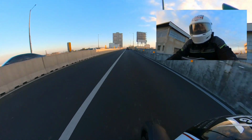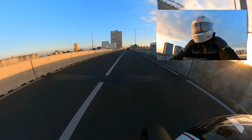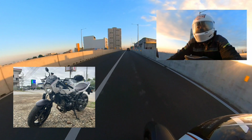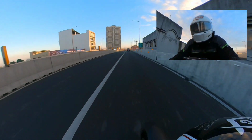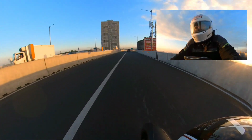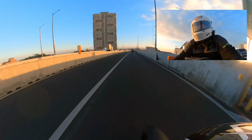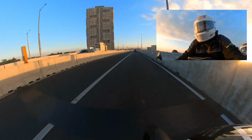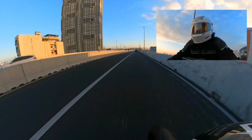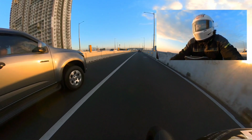Okay, so what we're riding right now is the Suzuki SV650X. Ito yung personal bike ko. And I've been riding since, what, year 2002? Yeah, I've been riding since 2002, and I've always dreamed of owning a big bike. Siyempre, para siguro naman lahat tayo, mga nagmumotor, may pangarap na gano'n. And I was, of course, one of them.